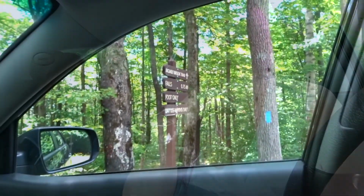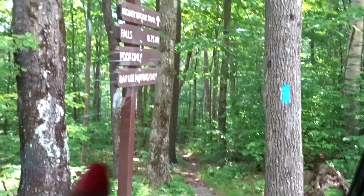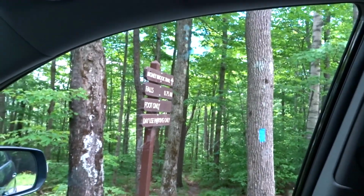So we're at Mount Greylock today. We decided to come. It's such a beautiful day out today. So we decided to come up here and take some pictures. Our nephew has never been here before, so we wanted to take him up here so he can see the mountain and stuff. They're down in that trail. They went that way. So I'm just waiting for them.